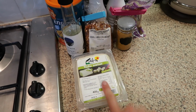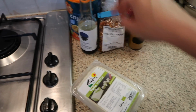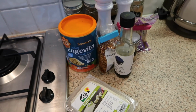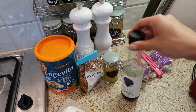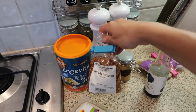So apparently I blend the tofu with some water and then also some nutritional yeast over here, so I've got that. And then I'm going to season it with some salt and pepper. I've got some cumin here, tamari, turmeric, and also some chili, just to give it a bit of a kick.